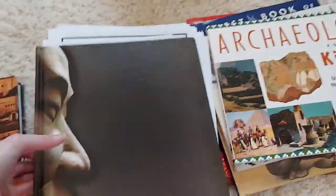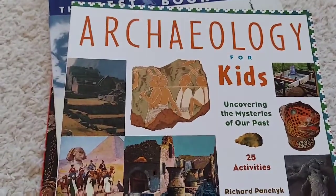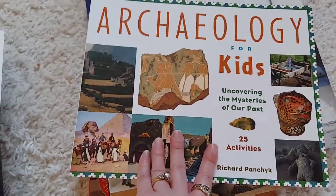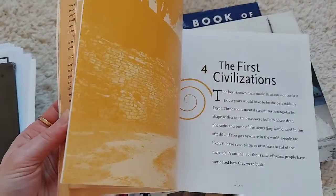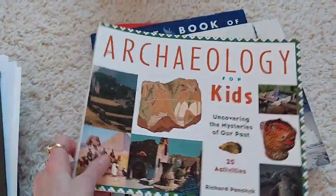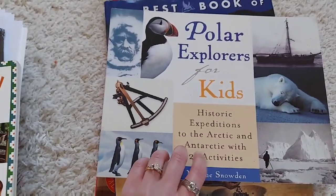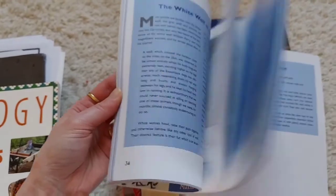And some of the other books I'm going to be using with it is that we're going to do a whole unit on archaeology to start off the year. So I'm going to be using this book that we've had a while and we haven't used yet. And there's some really fun activity suggestions in this book. And I'm going to end the year with a Polar Explorer kind of Viking unit. I'm going to be using this, which we've had for a while and never finished it.